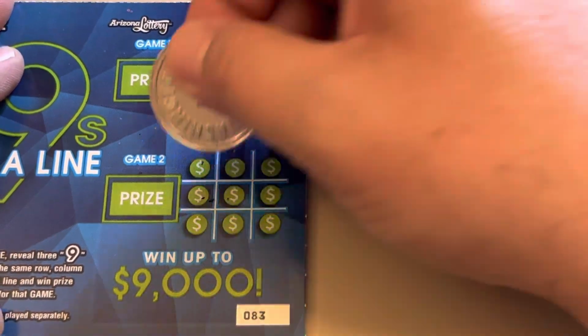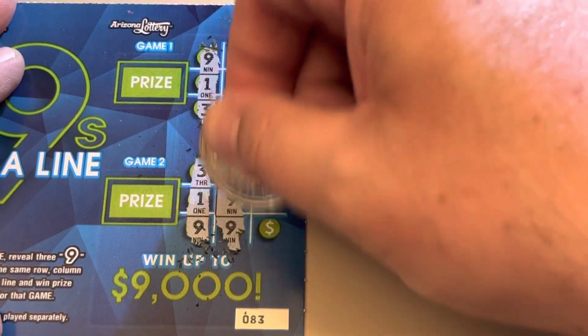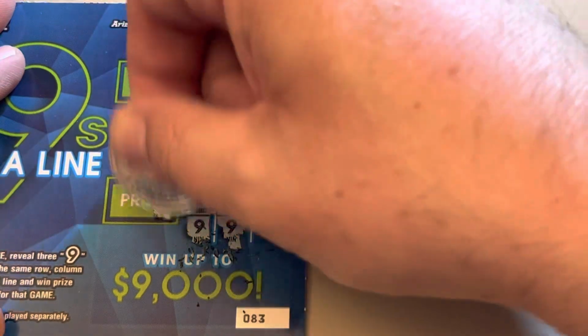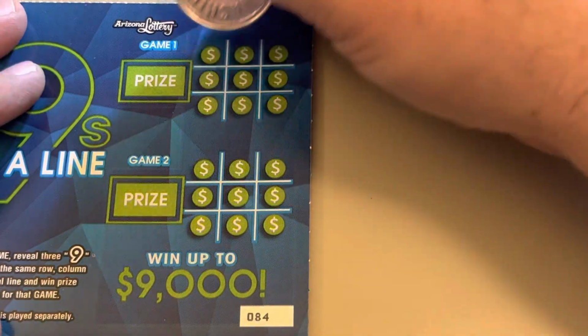There's our first win. Two wins on one ticket. All right, what do we got? The old infamous $1 and $1 prize to equal two. Nice, Arizona. Well, better than zero. Better than zero. All right.